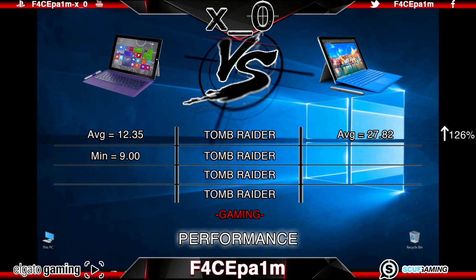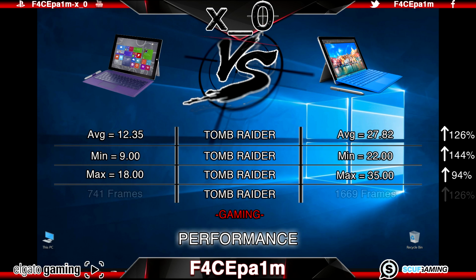And looking at the minimum and maximum FPS, we can see an increase in the minimum number of frames by 13 FPS, which is 144%, and the max number of frames on the Surface Pro 3 goes from 18 to 35 on the Surface Pro 4, which at a 17 frame difference equates to roughly 94% more frames on the Surface Pro 4. Pretty good, huh? So what does this all mean?